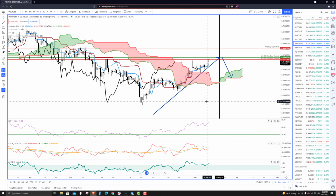That's the likely move, because Kumo twists are the first sign that you will find a change in trend. Now, because we're approaching it, it's not uncommon to see it do this instead, where we dip down and find a minor swing low at that Kumo twist. But watch out if instead it just continues to rise, because as we get close to this Kumo twist, if it maintains a pretty strong uptrend, it's likely to reverse. So just keep an eye on that.